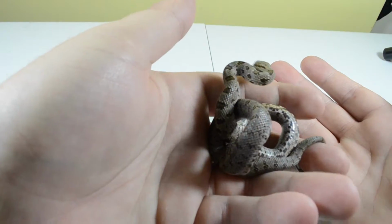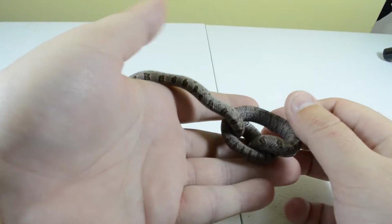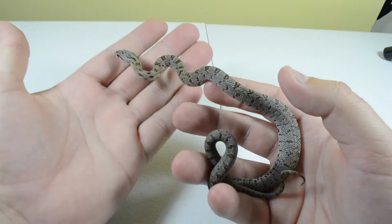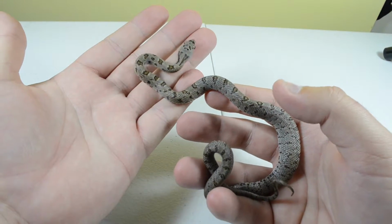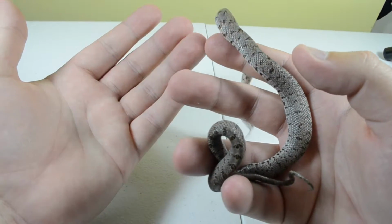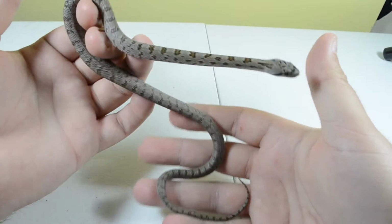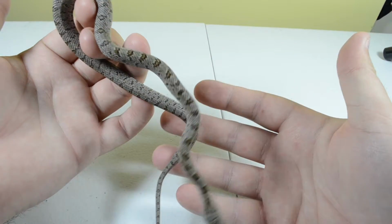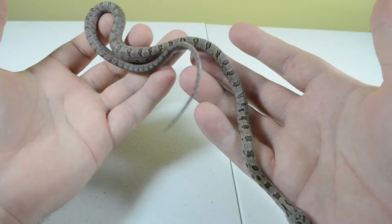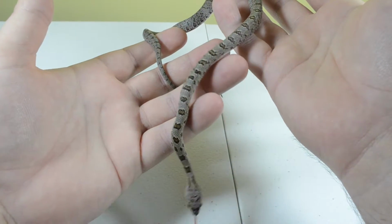This one comes from unknown bloodlines. I got it recently, and this is what they look like as babies. They look a lot like your average run-of-the-mill yellow rat snake as babies, or something very similar. But as you'll come to see, they go through a pretty dramatic color change from the time they're babies until they're adults. This one just ate yesterday, so I'm trying not to handle her too much.